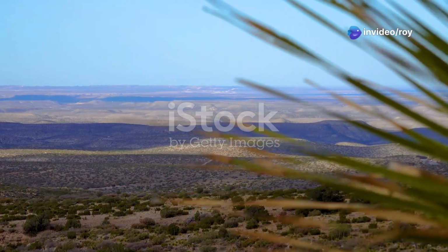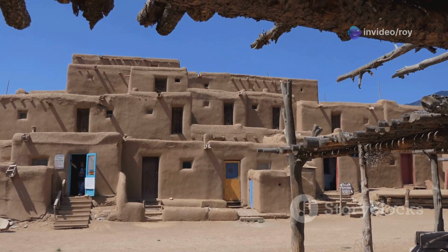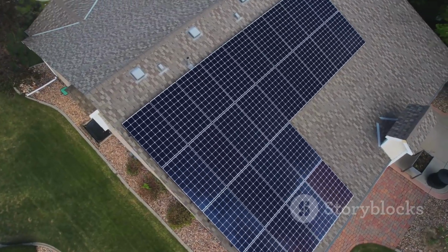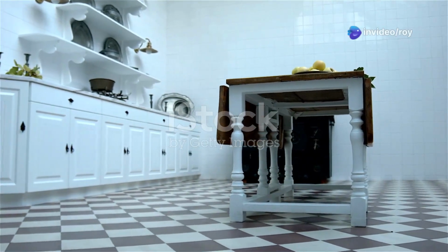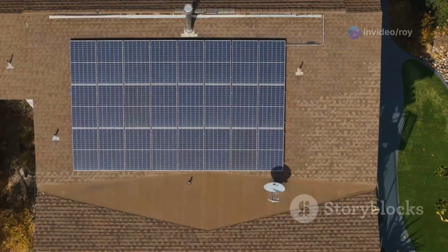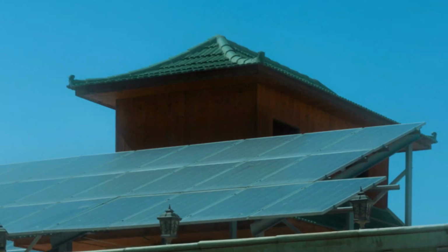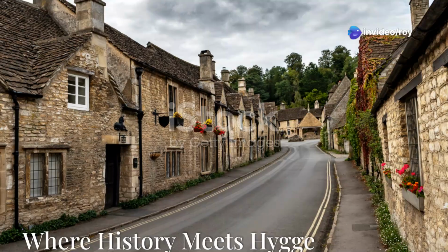Our next stop takes us to the high desert of New Mexico, to the ancient Taos Pueblo. These adobe dwellings, built centuries ago, are a testament to sustainable living. We're talking about an eco-conscious makeover that honors history while embracing modern technology. Let's harness the power of the sun with solar panels. Upgrade water systems with low-flow fixtures. Incorporate traditional design elements. Transform Taos Pueblo into a model of sustainable living.